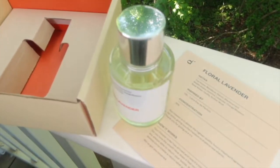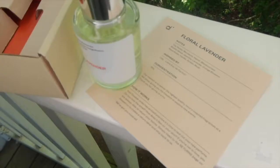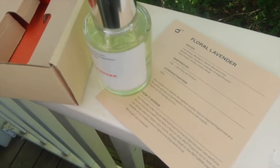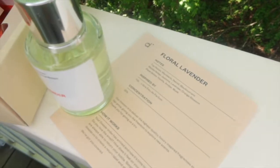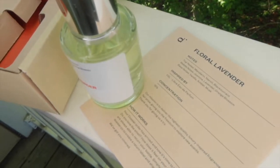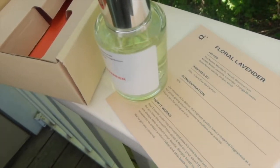So let's get into this Floral Lavender. The top notes include mandarin, neroli, and blackcurrant. The middle notes are jasmine, of course lavender, and orange blossom. And base notes are vanilla, amber, and musk.